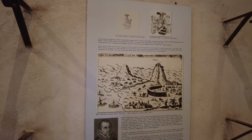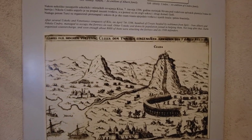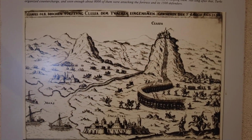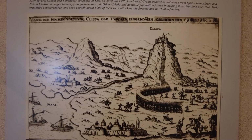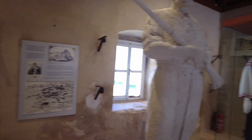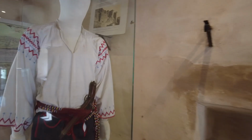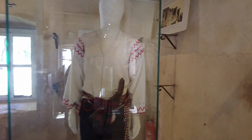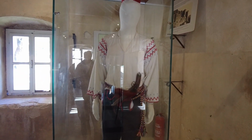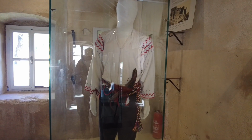There you go. This is from 1596. Wow, okay. Yeah, once again, you can see that the soldiers were not short, they were big. They're extremely tall. They're 6 foot plus. So there you have it.